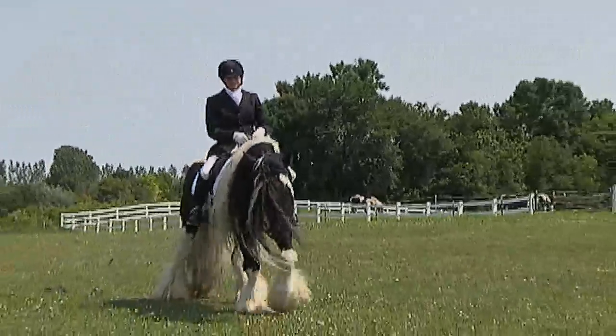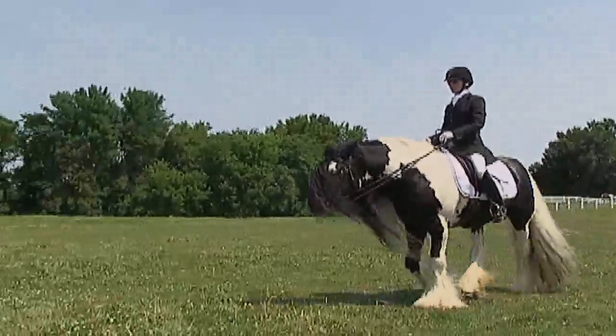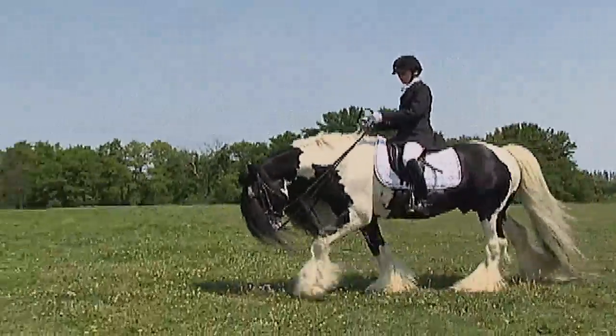He gets quicker and sharper and actually more engaged, where a lot of horses begin to find it difficult and kind of disengage from the training. So he's a real treat.